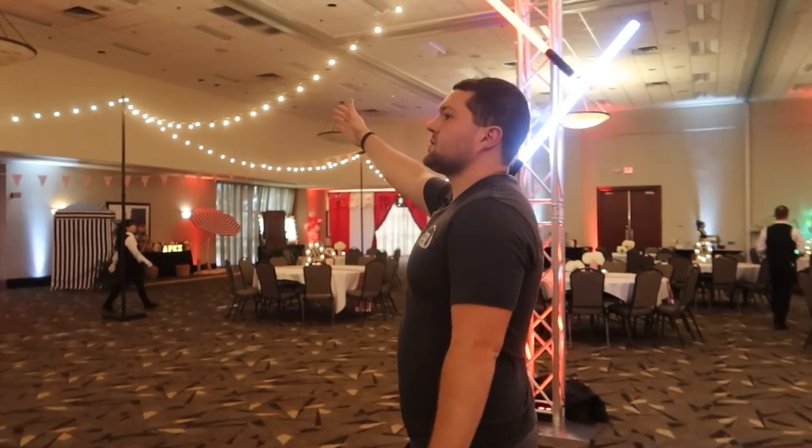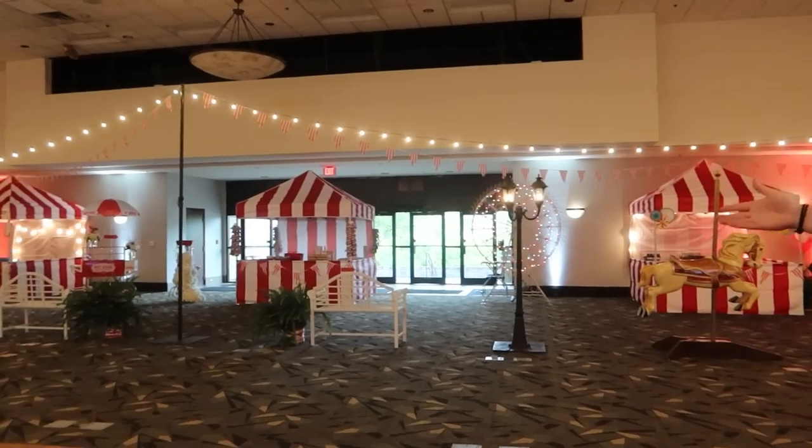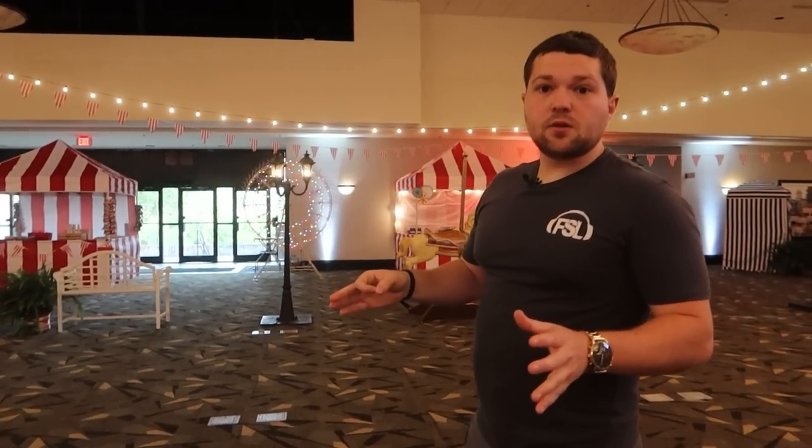And then on the outskirts, we have just some Georgia Expo pipe and drape stands, heavy base plates on the bottom, running all of our Bistro lights. These are all LED Bistro lights, so they pull no power at all. And they're actually plastic too. If you watch some of my previous videos, I go through this a little bit more in detail, but they're basically shatterproof. You don't have to worry about glass breaking, and they're LEDs, so you can string up thousands of feet of these with no problem.